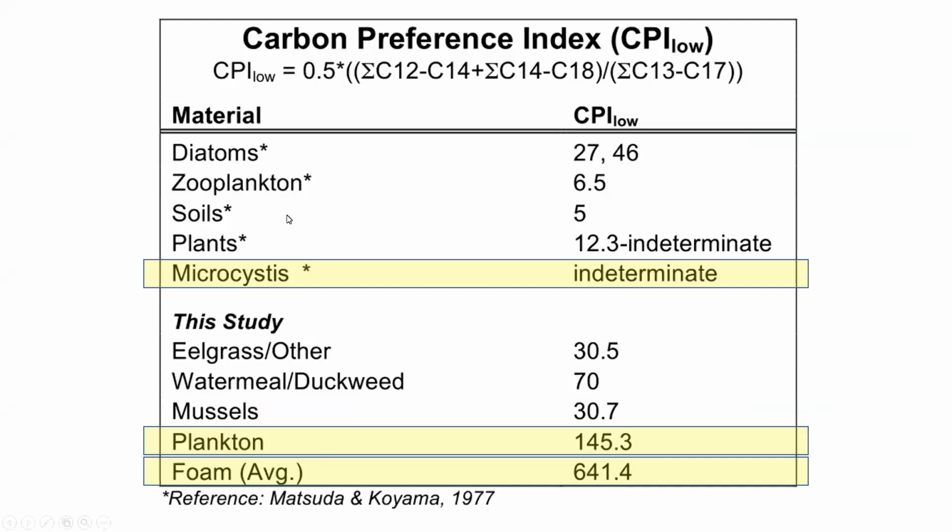And you'll see, up top here, these are all values from the literature. In the bottom here, these are all values that we measured in the study. And you'll see our foam were the highest. They were much higher than any of these other published sources. They were the closest to the phytoplankton. And actually, if you look at Microcystis here, their value is indeterminate because they only create even-chained fatty acids. They don't make any odd ones. And that's why we think our foam value is so high.